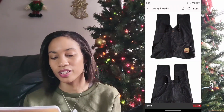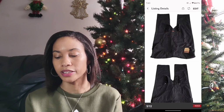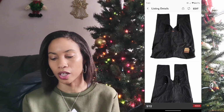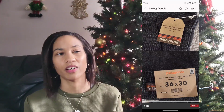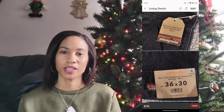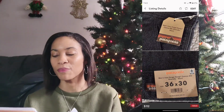Then this next sale, another really good sale. This was the Patagonia Nuitag 36 by 30 Iron Forge hemp overalls for men. I paid $5.60 for them. They sold for $112, and I got a profit of $84. So that's great. I had to stand my ground on this. I kept getting offers of $80 and then $90, and one person in particular was being very adamant about getting it for $80 because he kept sending me the $80 offer.